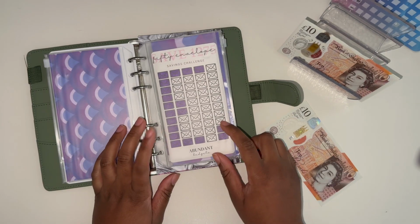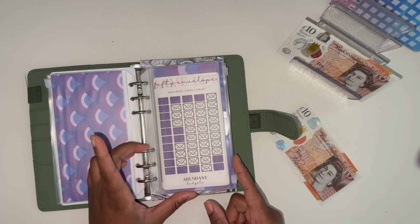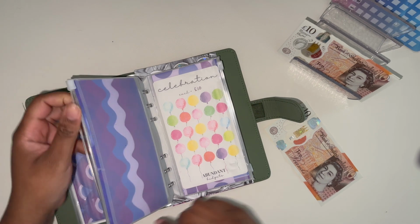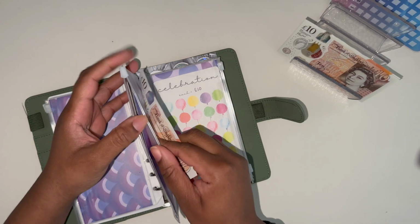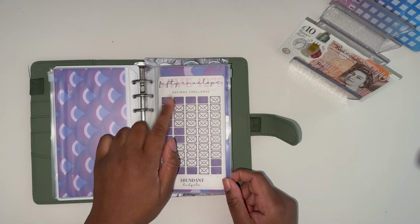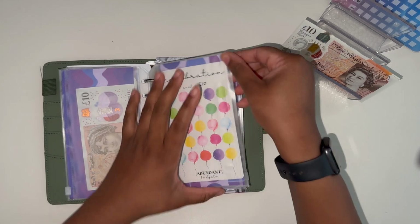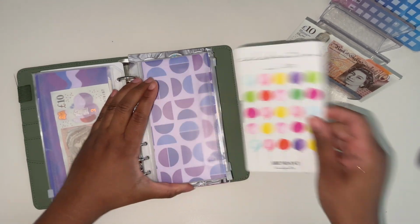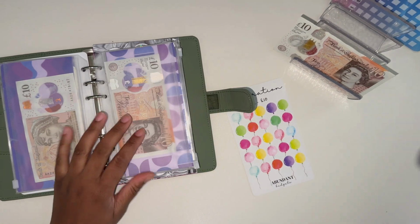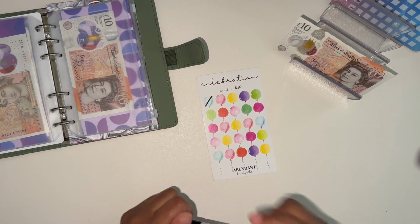All right, so in the 50 envelope challenge now, since I don't have coins at the minute, what I'm gonna do is add £10. I'm gonna put this 10 at the back, and then when I get coins, I may be able to mark off 12, 13, or 14. And then in celebration, this is gonna get 10. And we'll just mark one balloon off.